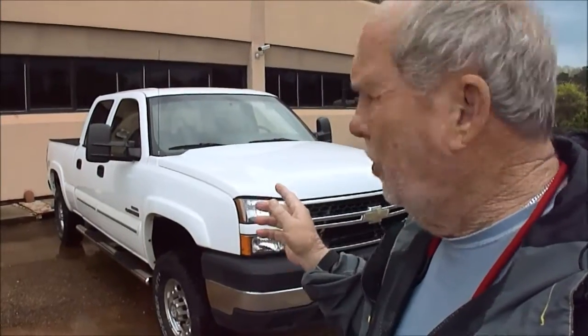My name is Bob Dale. My phone number is 601-218-1223. If you have any questions about this truck, you can call me anytime. I answer my phone all the time. If I don't, I'll call you back. If you want to know what it takes to buy it, give me a call.